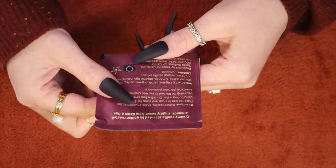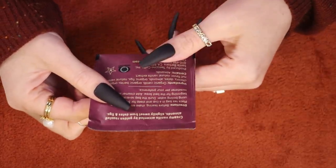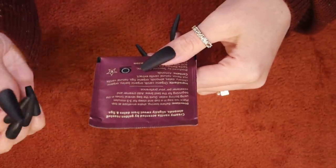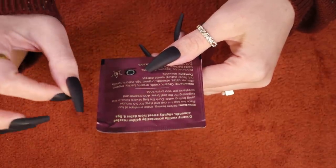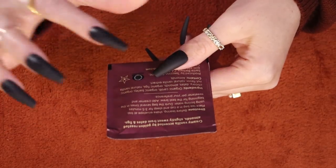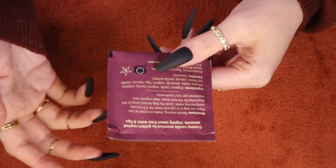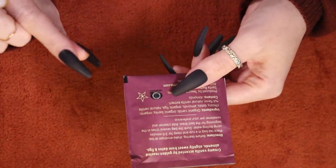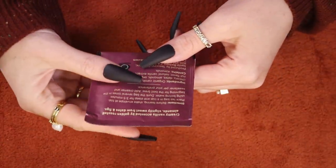Yeah, you can add creamer and sweetener per your preference. I don't usually, but I do sometimes add a little milk. If I'm just drinking breakfast tea or Earl Grey or something, I will add a bit of milk and maybe sometimes a little touch of sugar, but usually I don't.